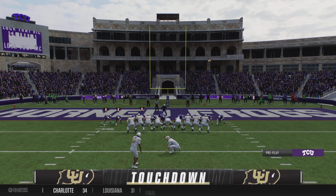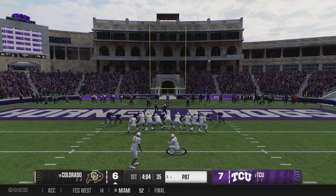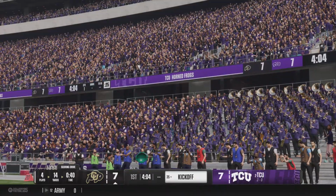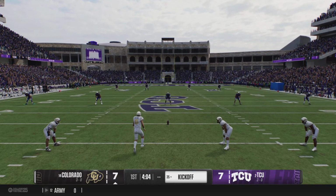Touchdown, Colorado! The offense did exactly what it's supposed to do with a start like that one. When you're set up with that field position, you're thinking touchdowns. You're not thinking field goals. It's exactly what the offense does. Takes advantage of great field position.